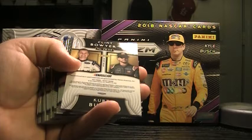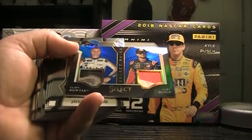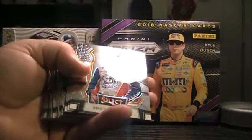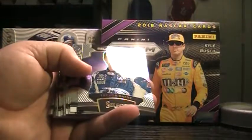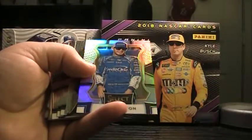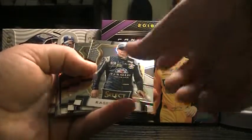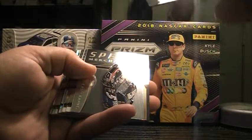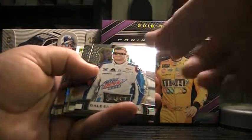Chase Elliott Silver. Clint Boyer Kurt Busch, 47 of 199. Nice chunk of sheet metal there for Kurt. Should be coming up on some autographs here. Chase Elliott to 299. Trevor Bayne. Kyle Larson Silver. Keselowski UCP. Casey Kane Blue, 105. Casey Kane Speed Merchant.